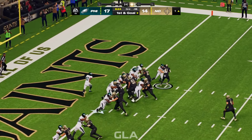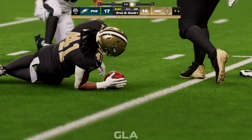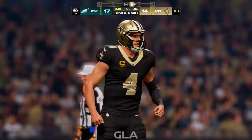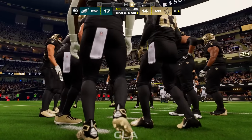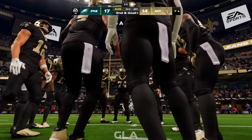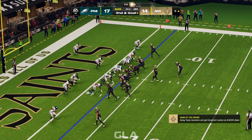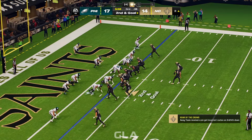Try to pound it in, Kamara. And he is met in his tracks behind the line of scrimmage. It's a loss of a yard there, and it's second down. That almost felt like the defense said, he is not getting in. What a play. Not only stopping him at the line, but pushing him back a yard as well. Two of their three red zone trips so far, they've come up empty on. They'll look to reverse that trend on second and goal.